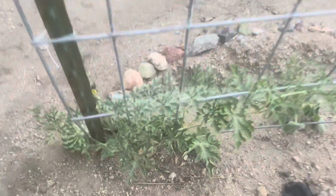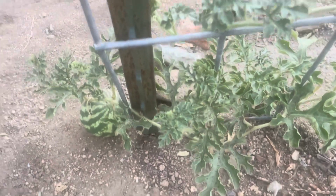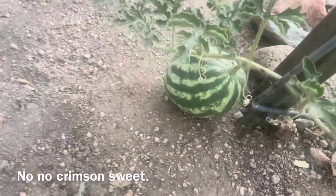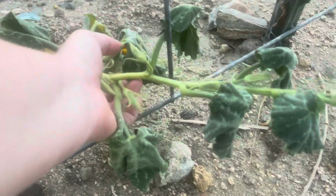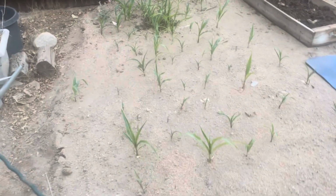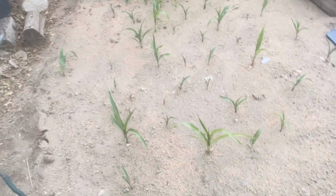Here's another Charleston Sweet, Clemson Sweet watermelon. I did not pollinate that one, but he's growing fantastically. I think this is a Jack Be Little pumpkin, kind of pouting. And this guy is very much pouting, but he looks great the rest of the time. We have some sweet corn over here that I definitely don't think will be doing anything in time, but it seemed like a fun idea. We've never really had room to grow corn, so we thought we'd try.